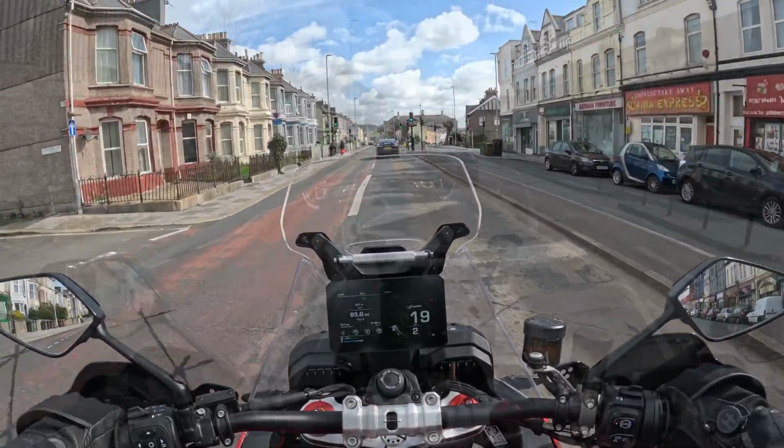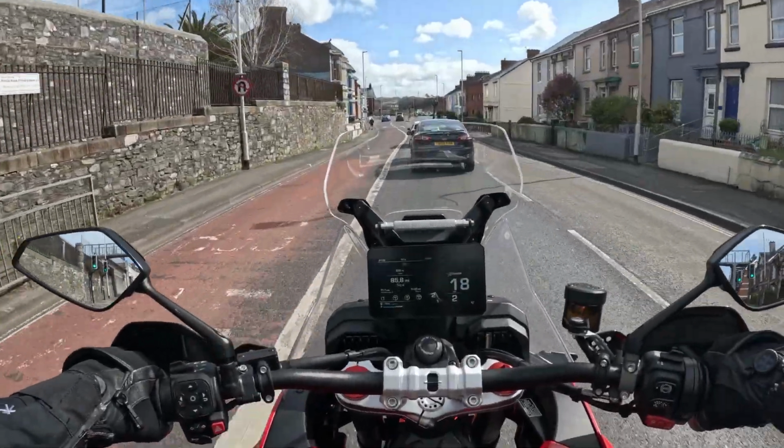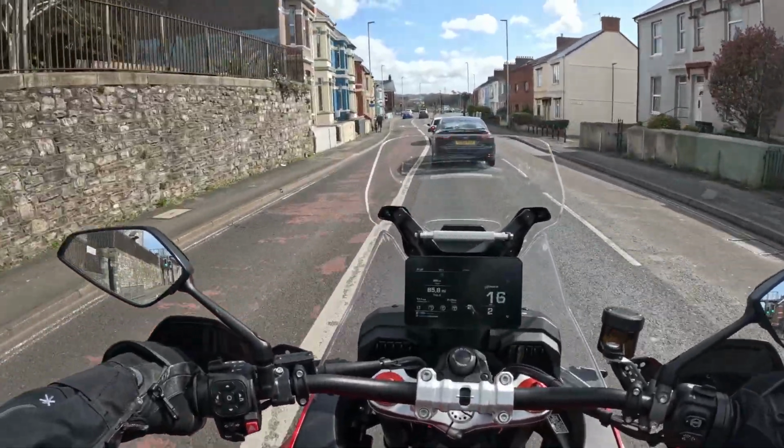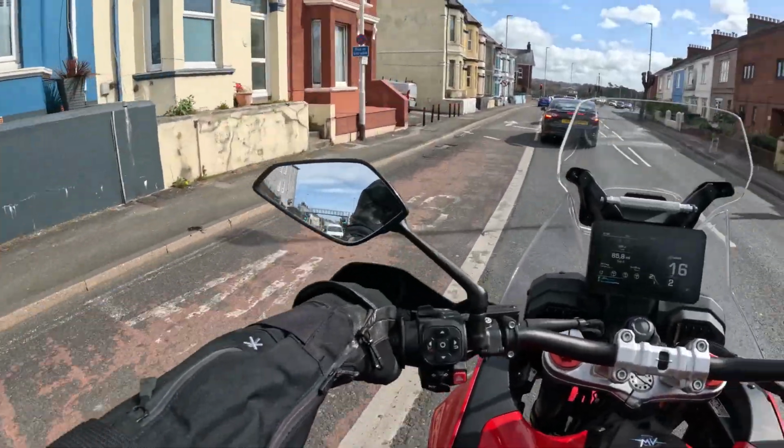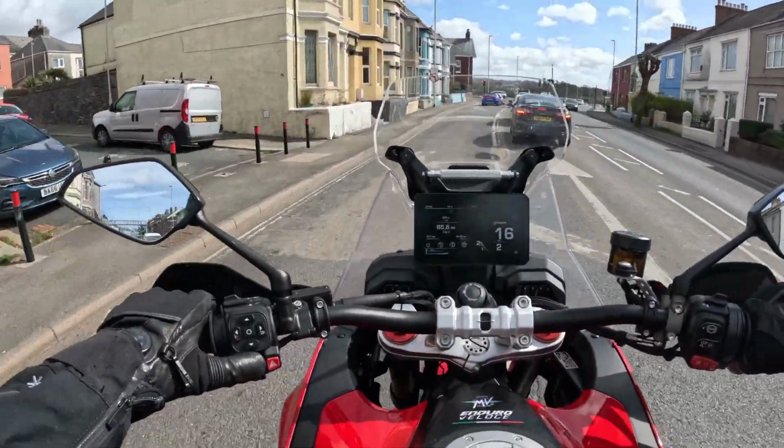That makes sense. So the bike has all the bells and whistles, heated grips, cruise control comes as standard.